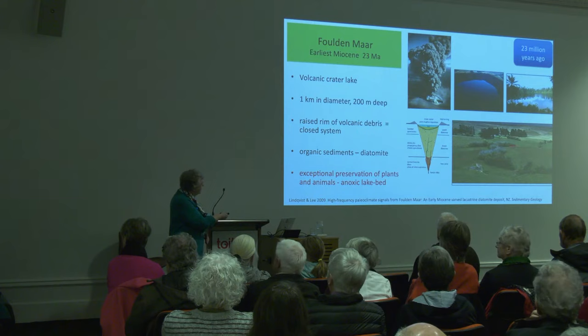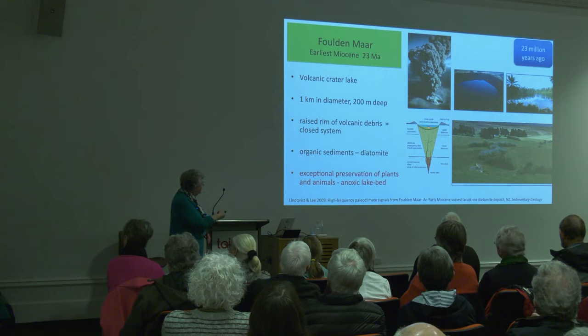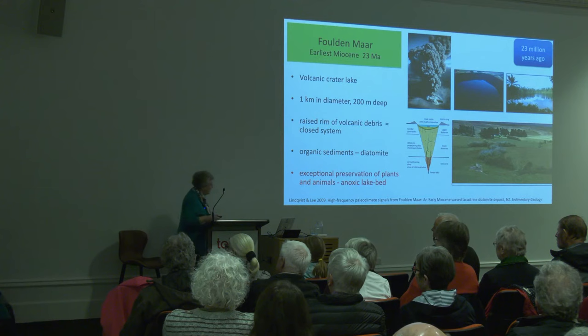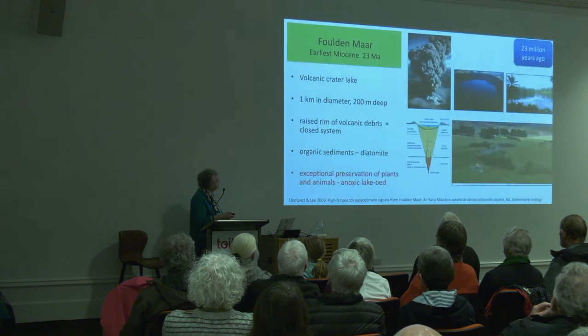We drilled down about that far through where the lake sediments would have been, and then we hit volcanic rock, and if we kept on going, maybe for a kilometre down, we would have got into the volcanic rocks right at the very bottom. But we stopped because we wanted the diatomite, not the other sediments. Right. Now, hang on, I'm just going to go back to this one.